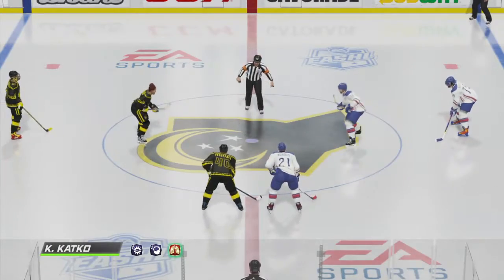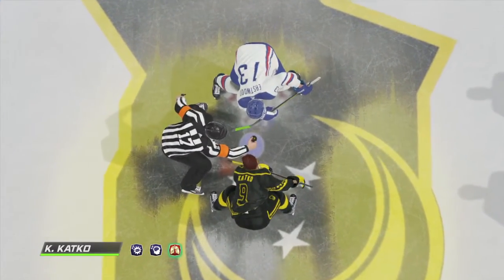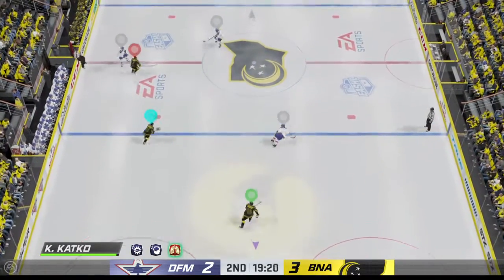Both teams are back at center ice, and we are ready to get period number two underway. Here we go, middle frame now underway as the puck drops. One period already in the books. Ray, how have you seen this thing?